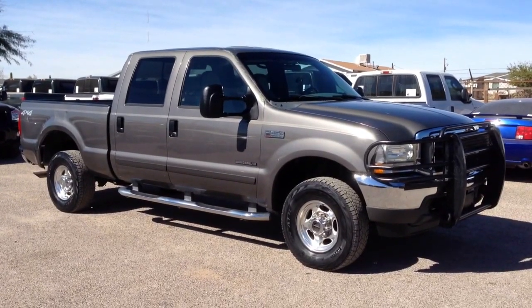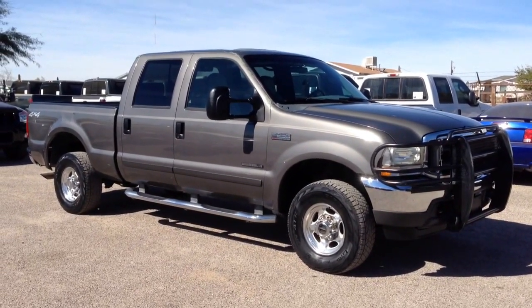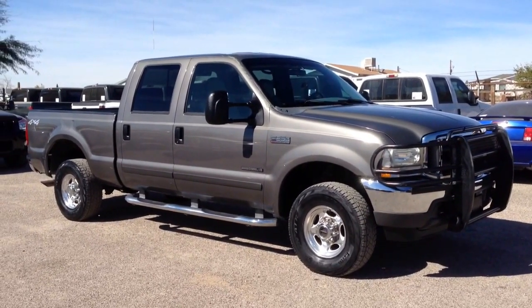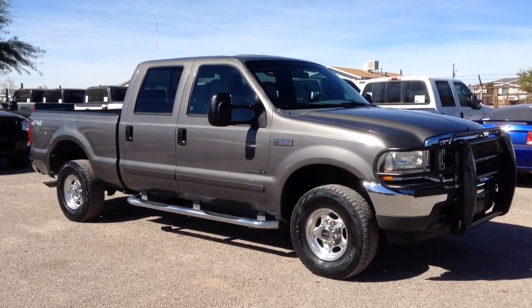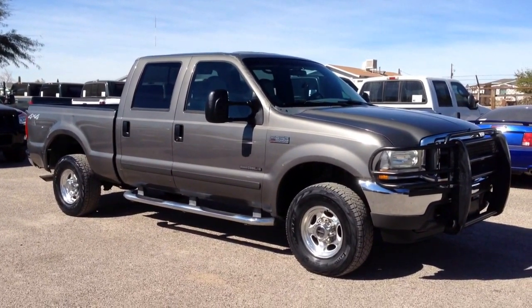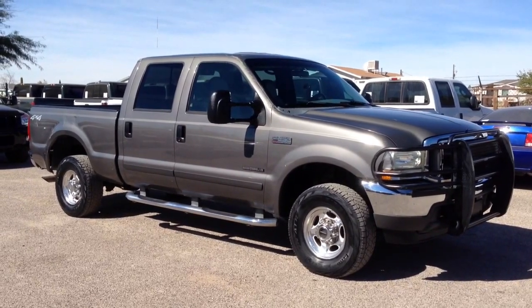We're selling this truck as a 2002 Ford F250 crew cab, Lariat short bed. It's a 7.3 turbo diesel, four-wheel drive, purchased directly from an insurance company in Texas. It is on a salvage title due to theft, not collision.